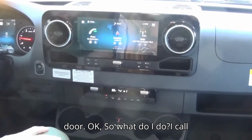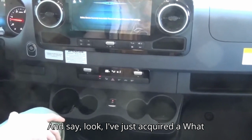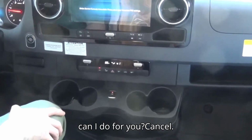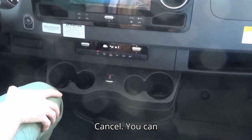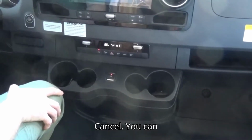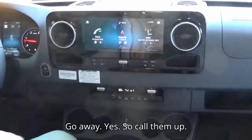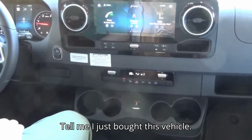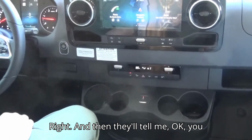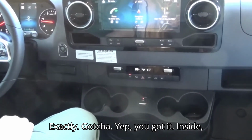Okay, so what do I do? I call Mercedes-Benz, a local dealer, and say, look, I've just acquired a vehicle. You're going to give them the VIN number. Tell them, hey, I just bought this vehicle. Right, and then they'll tell me, okay, you need this, you need that. Exactly. Gotcha.